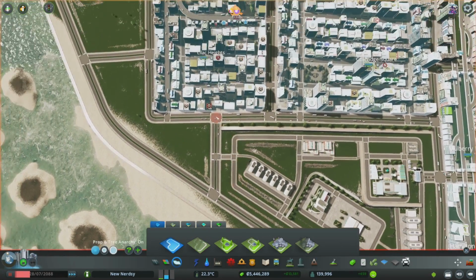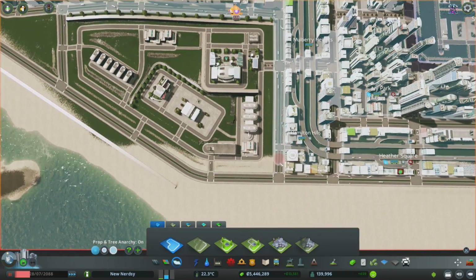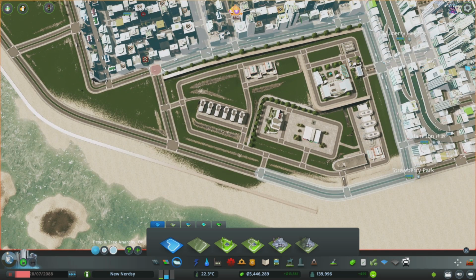So we want to grab our brush. I think we might be about to dive into a death wave again, which is fantastic. My favorite thing in Cities Skylines. Right there, death waves.